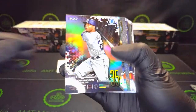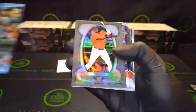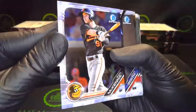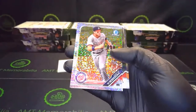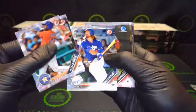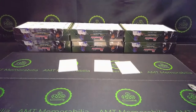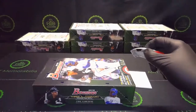Marco Luciano, Chrome, number 1. Francisco Mejia. Chad Spanberger, 446 out of 499. Paper, Yordan Alvarez. Sterling. Jackson Kowar. Christian Pache. Carter Kaiboom, 150 out of 299. Hunter Green, Forrest Whitley, Chromes. Yeah, that is for sure an awesome, awesome last name, Deathridge. Just put that with that one, that's fine.